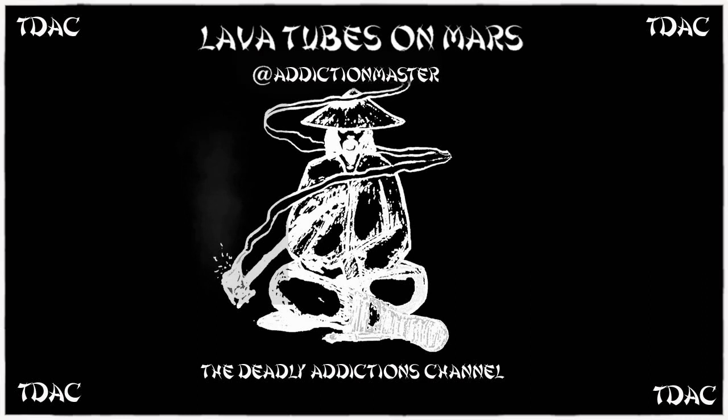So this article is by Katie Pallister. It's titled, Researchers Identify Underground Lava Tubes on Mars That Could Shelter First Explorers. So right away, I'm really set.